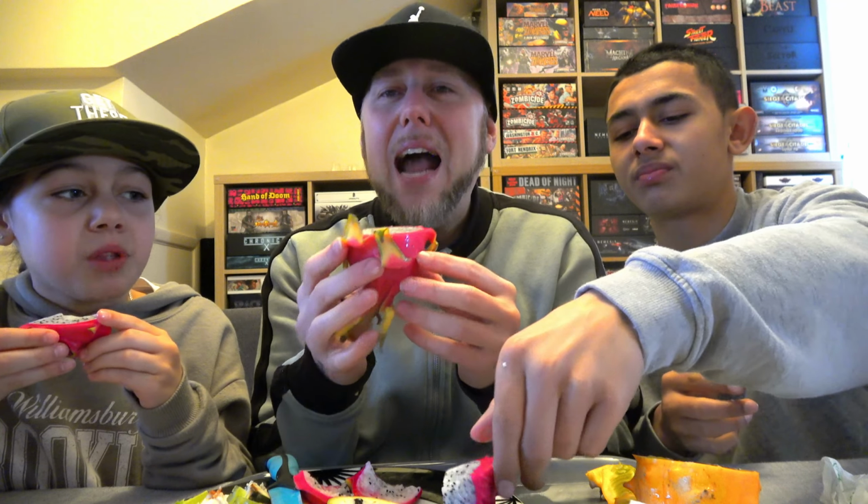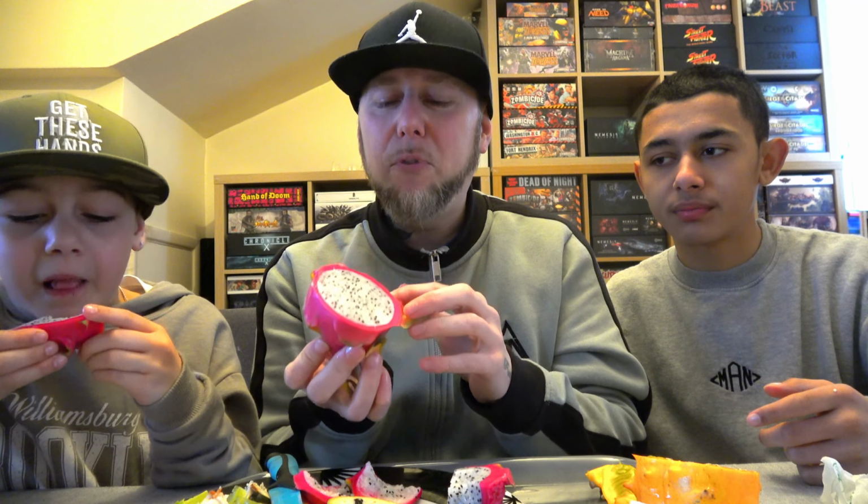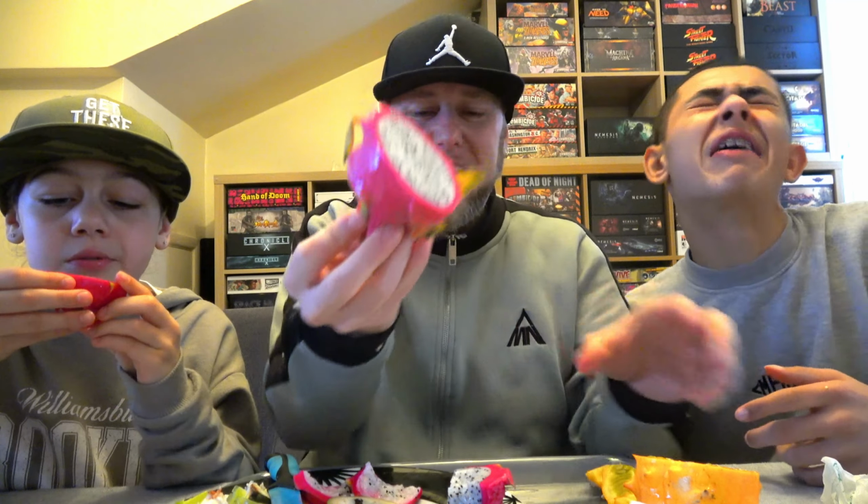I don't know if I like it. I don't know if I like this one. You know what? I had a purple one before. It was all purple inside and stuff. That one tasted more flavourful. The white one has like no flavour, bro. Oh no, look at that. That looks cool.